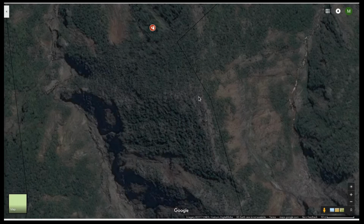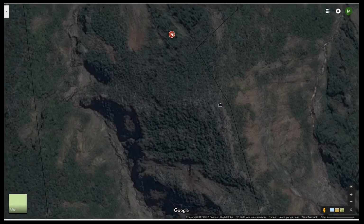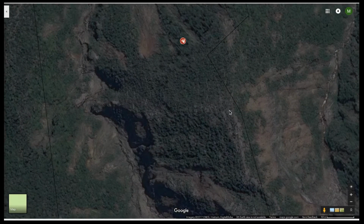Then it started to get quite difficult going because the vegetation is high. There's a lot of logs that have fallen down from the blast of the volcano. So it was really hard going. And then eventually I made my way down this slope thinking, oh, I'm going to find a way down, no problem. And I ended up stuck.